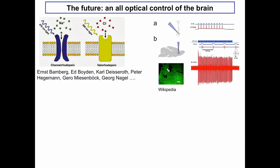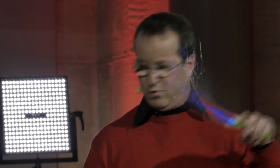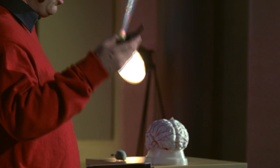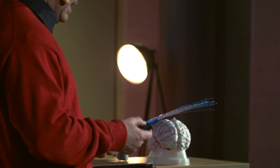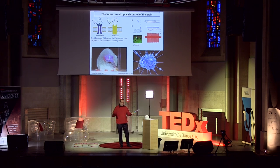And you can, in fact, put those molecules into live mice. And using fiber optics, such as this thing, exactly the same thing that you put in your mice here, you can actually change the memory of the mice. And so the dream is probably that one day we'll be able to do that in humans, to cure diseases and to modify brain activity.